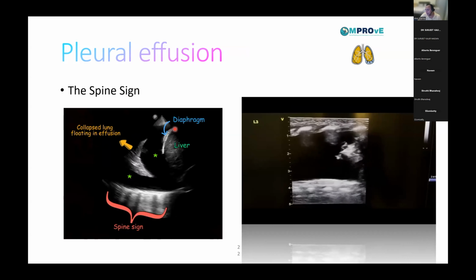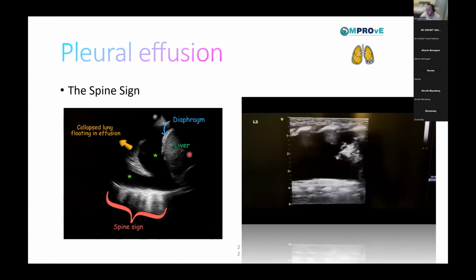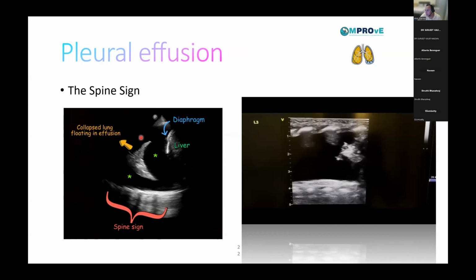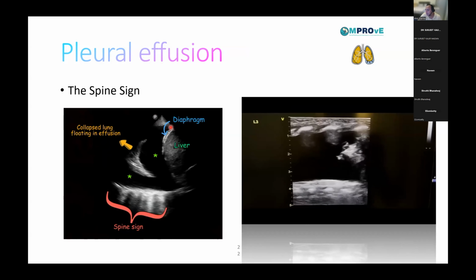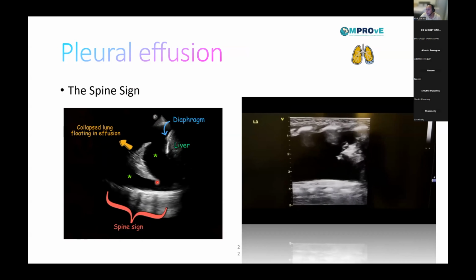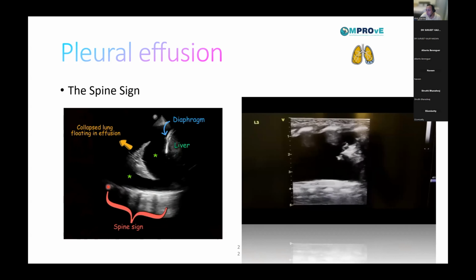So you'd have a pleural line, and that pleural line, if the lung was well aerated, would give you an A-line appearance. If there's interstitial fluid with alveolar fluid, you'd get a B-line appearance. But here the lung is completely collapsed and has been replaced by fluid, which is a good medium for the sound waves to travel through. And then you've got the spine at the back. The acoustic impedance between fluid and the spine is very high, so this becomes a very good reflector.